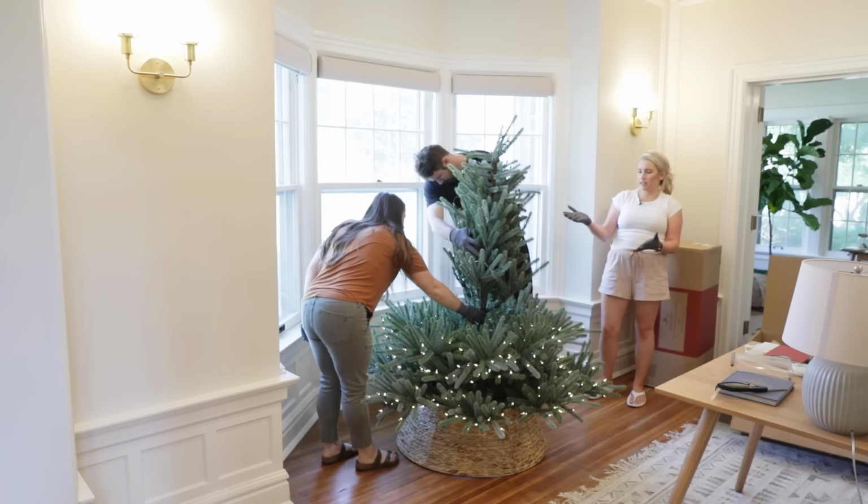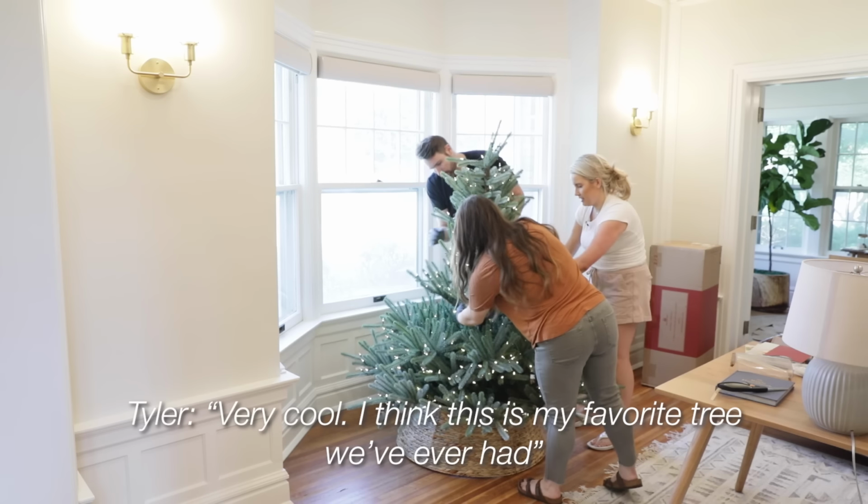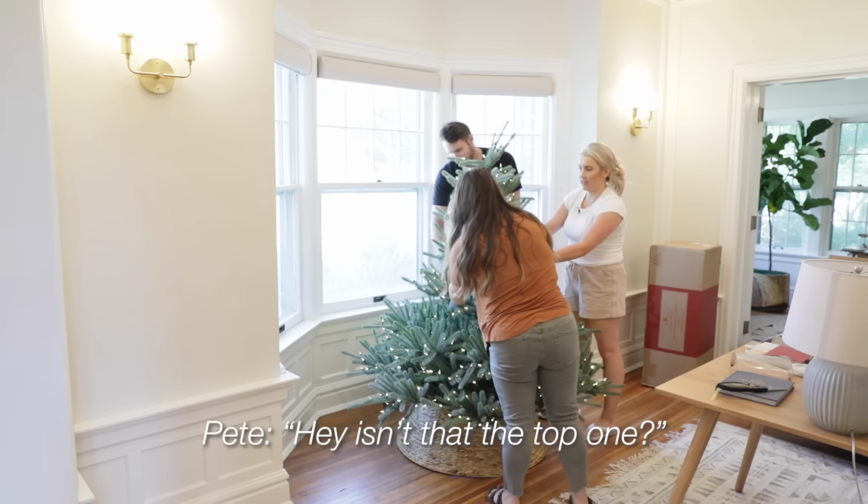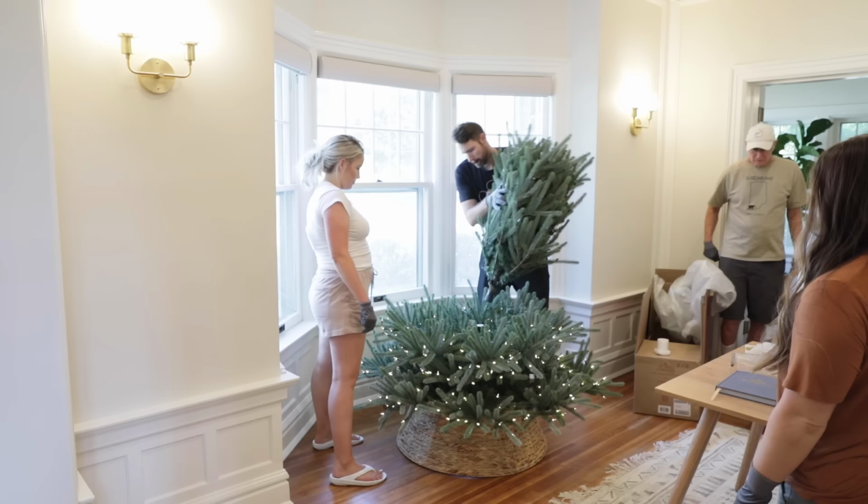And then you put the second layer in, and once the little thing goes into the little thing, the lights turn on and it immediately syncs. Look at how smart this is, and it just lights. Very cool. This is my favorite tree we've ever had. I'm very happy. Oh, sorry. Oh, yeah, it is. Let's try this again.